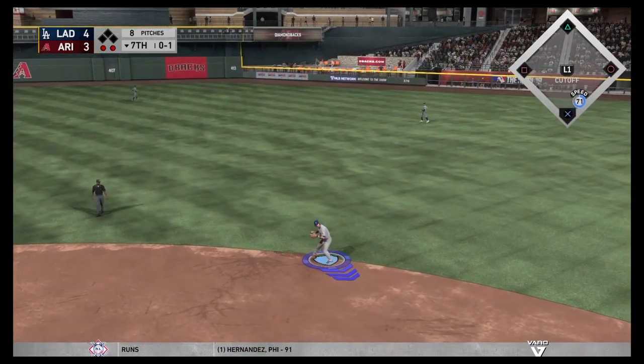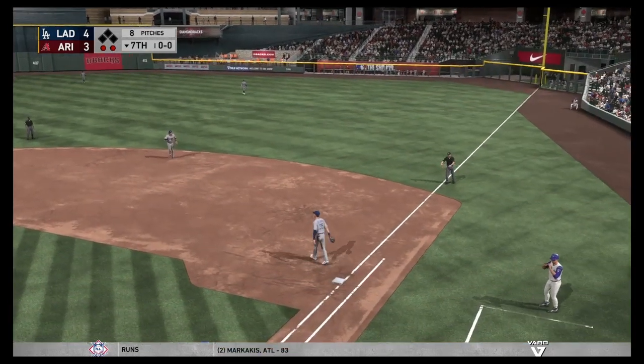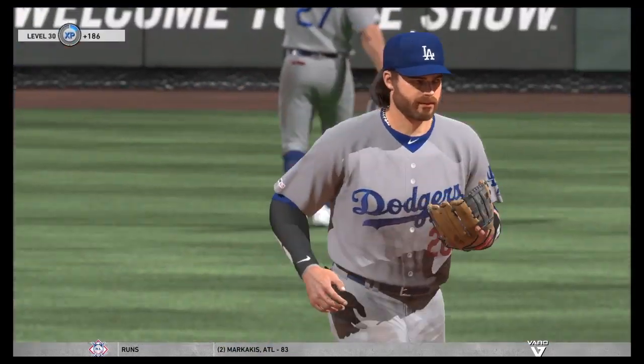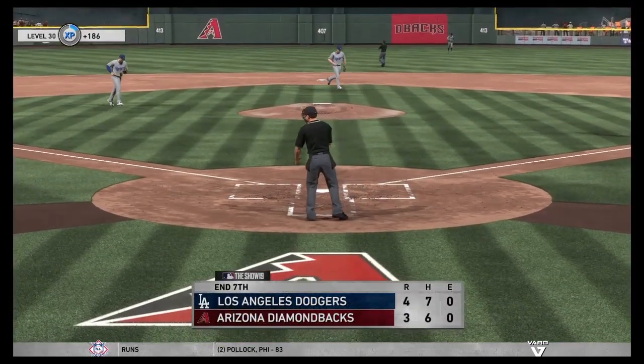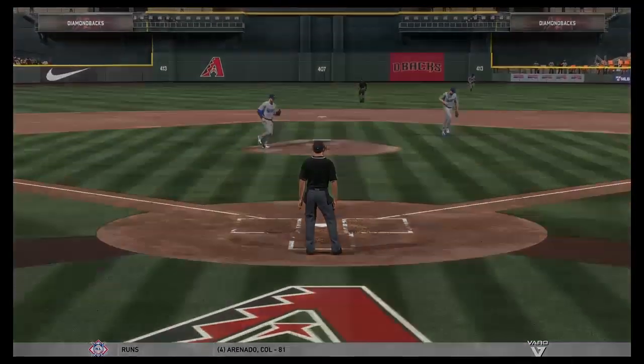Hit to Crawford, hard on the ground to second, to retire the side. That will conclude the 7th. Great job right there from Chapman. So 1, 2, 3 go the Diamondbacks, still down a run. It's 4-3.